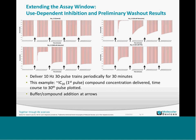And first I'll show you the kinetics of use dependence for the experiments that I just presented for lidocaine, tetracaine, and TTX. These are plotted in the same way that I just mentioned, where the negative sodium currents are plotted as a bar graph. And you can see on the control conditions, this is the figure I just showed you on a smaller scale. So these are control wells.